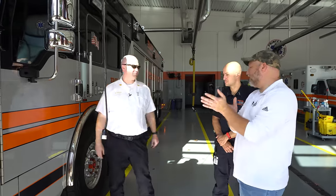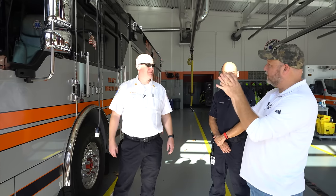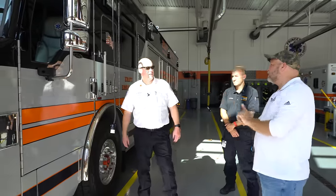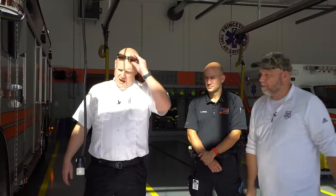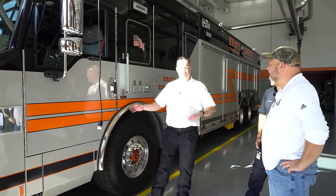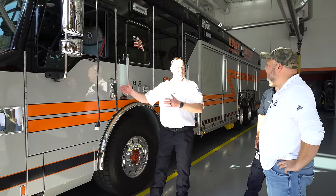I'm very interested in seeing how that's done. But let's start with the driver's compartment. Tell me what you have, how it functions, and all the different buttons and things. So a lot of cool features we have with this truck. We don't have your normal run-of-the-mill step. One of the things that we wanted to have was easy, safe access in and out of the cab. So instead of the traditional, very vertical ladder that you have on these trucks, we wanted to go with more of a gradual step.